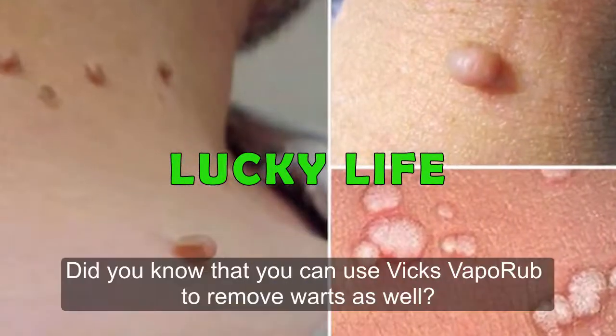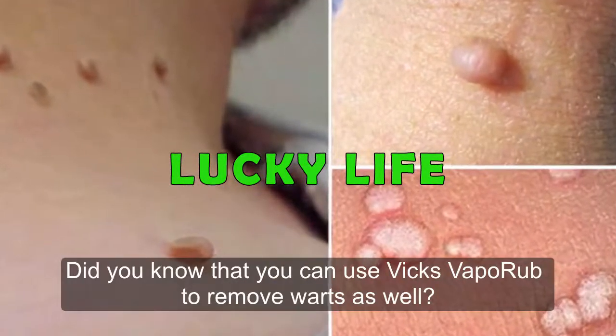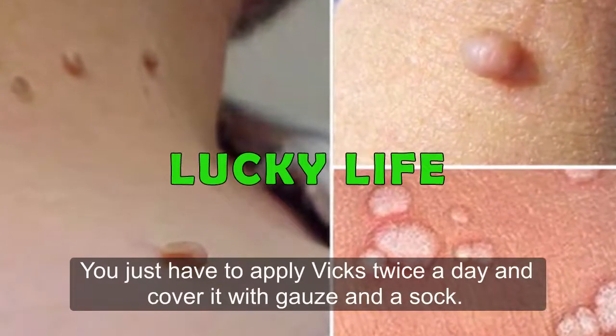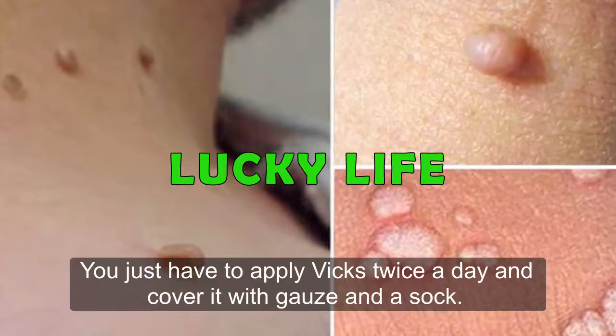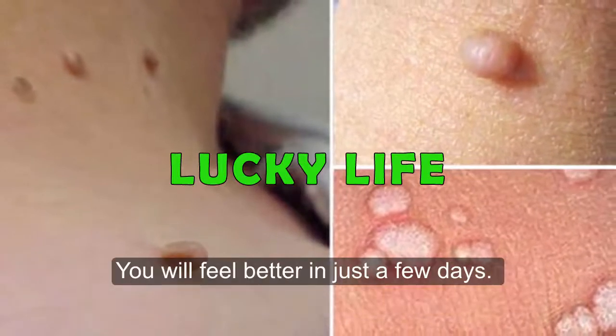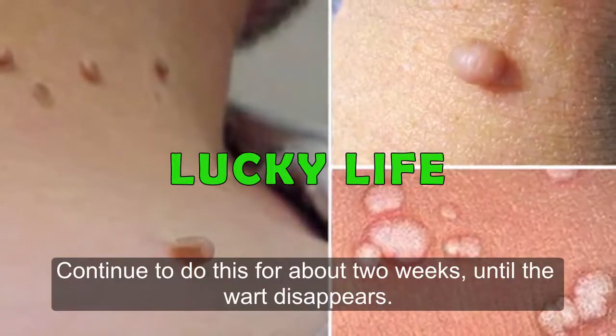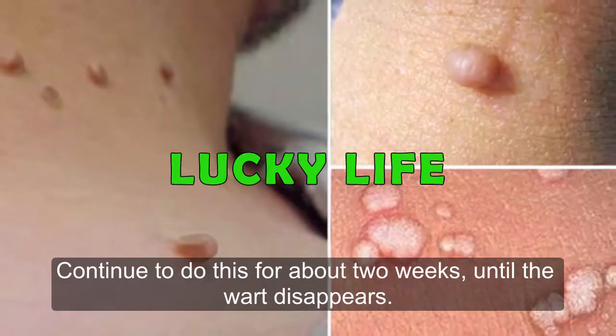Remove warts. Did you know that you can use Vicks Vaporub to remove warts as well? You just have to apply Vicks twice a day and cover it with gauze and a sock. You will feel better in just a few days. Continue to do this for about 2 weeks until the wart disappears.